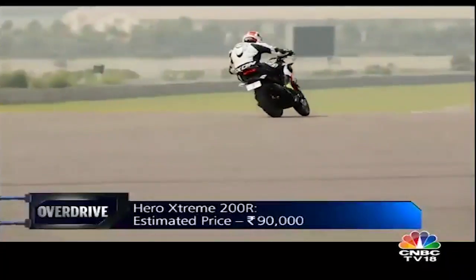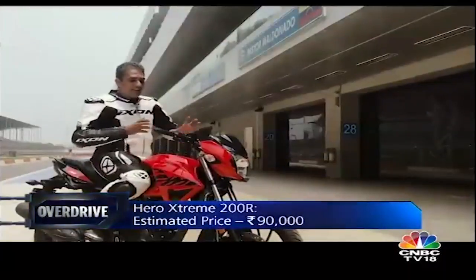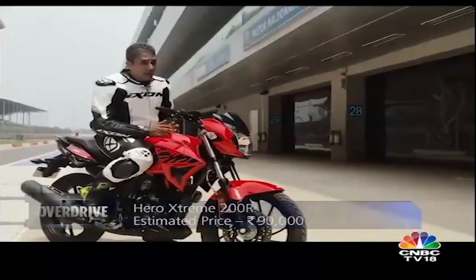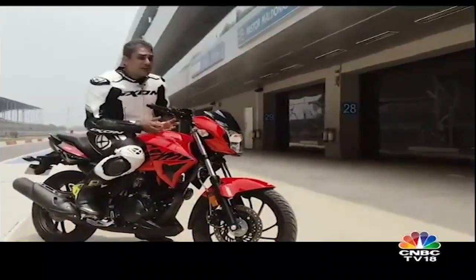So what should it be priced like? Hero's still to announce the price, but I'm going to say around 90,000 rupees is where the price is going to fall. That allows Hero to challenge everything in the segment with a motorcycle that should do quite well out in the real world. How does it compare to the 160s?